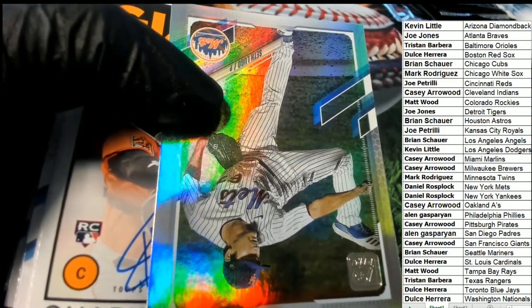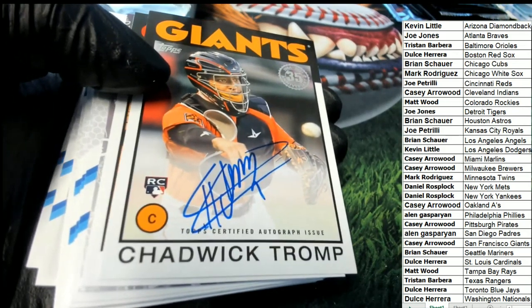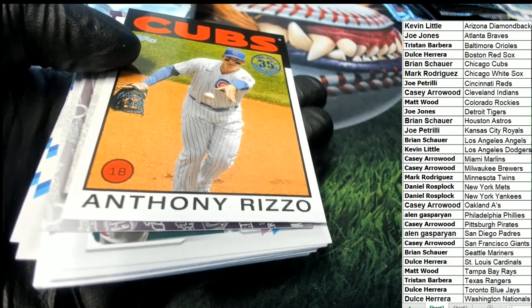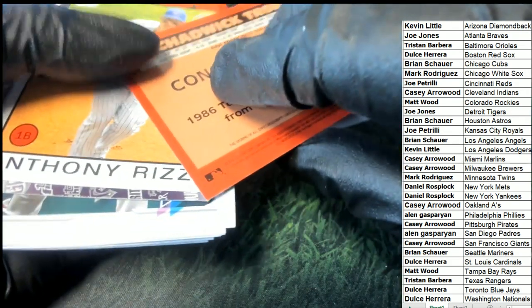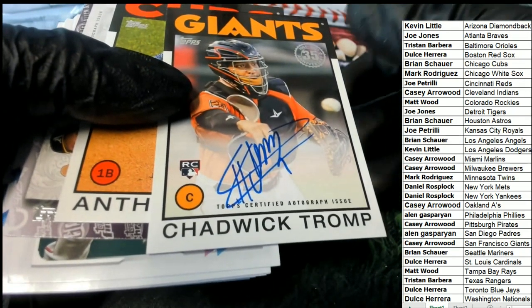And our autograph coming up is a Giants rookie. 86 top style. That's got to be numbered. No, this one is not numbered that I can see. Really nice on card auto.